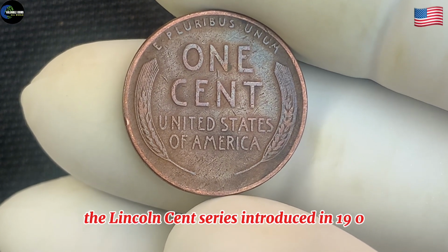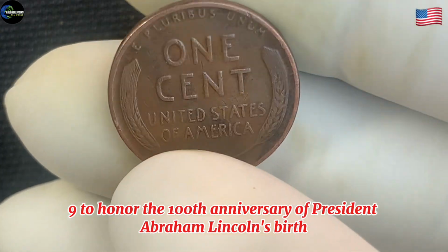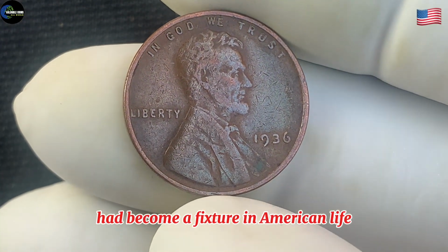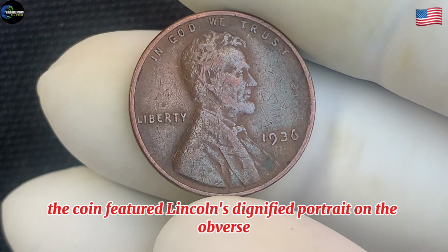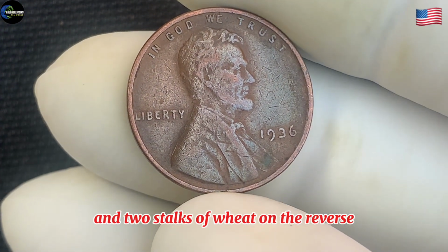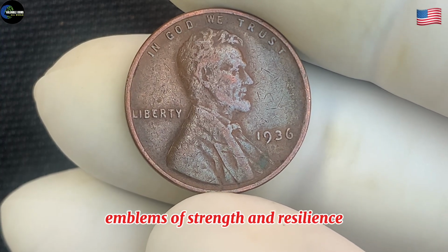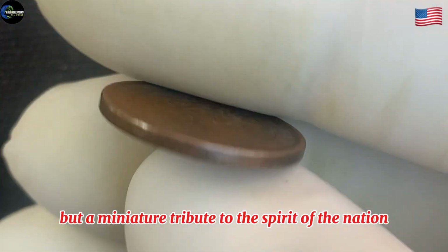The Lincoln Cent series, introduced in 1909 to honor the 100th anniversary of President Abraham Lincoln's birth, had become a fixture in American life. Designed by Victor D. Brenner, the coin featured Lincoln's dignified portrait on the obverse and 2 stalks of wheat on the reverse, emblems of strength and resilience. The wheat penny was not just currency, but a miniature tribute to the spirit of the nation.